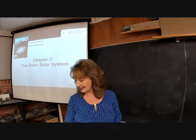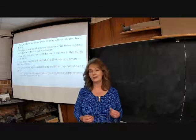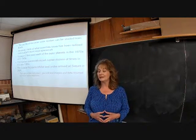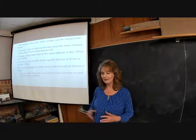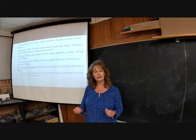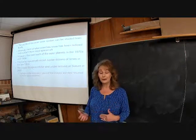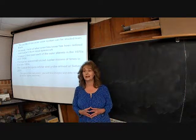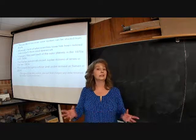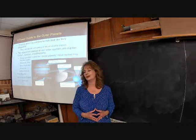So let's branch out then and take a look at our outer solar system worlds. They can be studied from Earth. We can get some information from telescopes, but what's better is anytime we can do flybys or send a probe, which gives us a lot more information. Voyager flew past in the 70s and 80s, the Galileo spacecraft in the 90s, and Cassini and Huygens, named for really early astronomers from the 1600s, an orbiter and a probe in 2004. New Horizons made it all the way out to Pluto and gave us some wonderful images. I'll try to show you that, and it's continuing on out into the Kuiper Belt, which extends beyond Pluto's orbit. So lots of good information that we've been able to get.